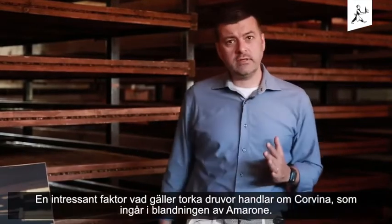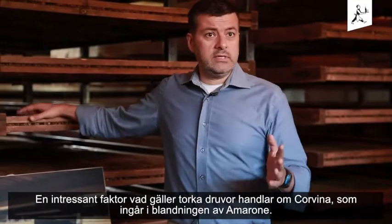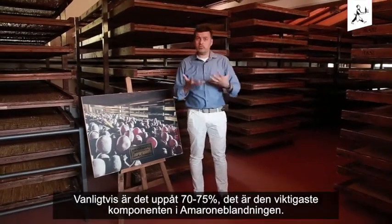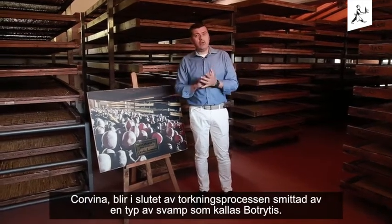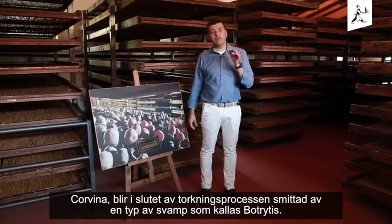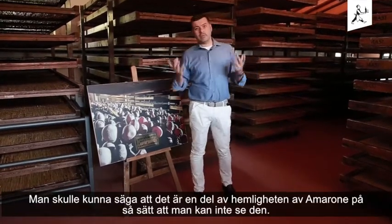One very interesting thing about this drying of the grapes concerns one of the three varieties, Corvina, which in the Amarone blend is usually around 70-75%, so the most important grape in the Amarone blend. Corvina, nearly at the end of the drying process, gets infected with a fungus, botrytis, the same as in Sauternes. It is, let's say, a secret of the Amarone.